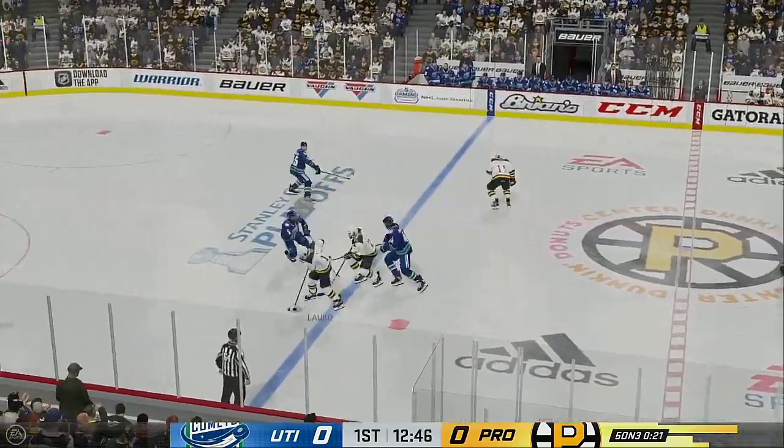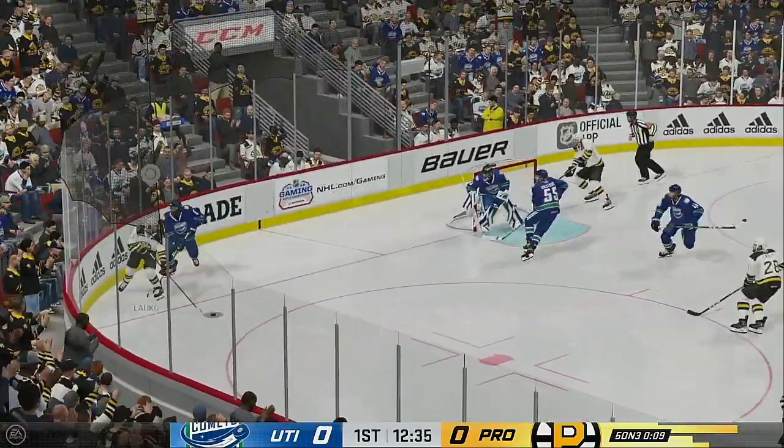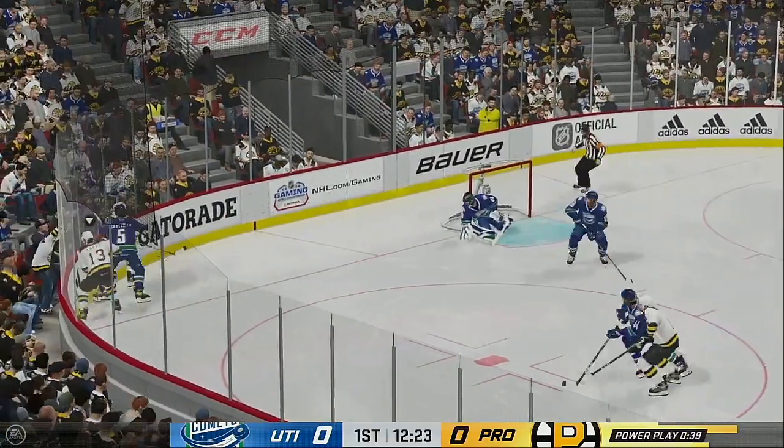Tries to make a move and can't hang on to the puck. Providence is on the attack. Settles things down and gets control of it once again. From in close! Gives them nothing in front.